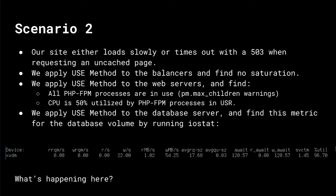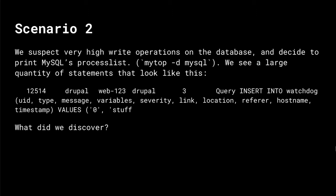Excellent, excellent. So for the recording, a member of the audience said, hey, we're doing massive writes. And you can see 54 megabytes per second, the await values are elevated, and the util, which, yes, you don't trust completely, is close to 100%. So we're doing massive writes. Okay.